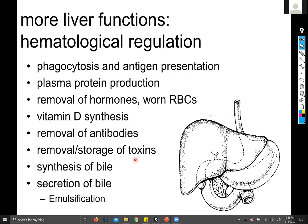Removal and storage of toxins. So this is your built-in detox center. Importantly, synthesis of bile. This is where bile is made. And then secretion of bile into the biliary tract from the liver. Bile is important for emulsification of fats, which we'll talk about in a little bit.